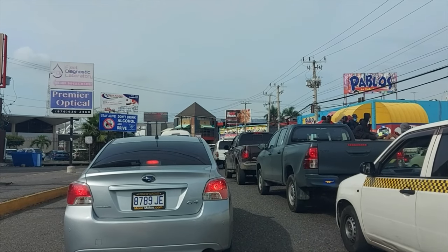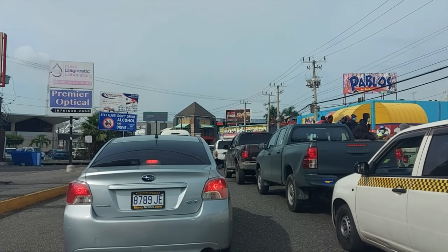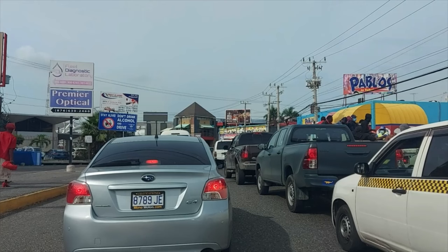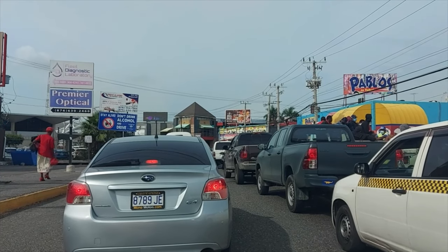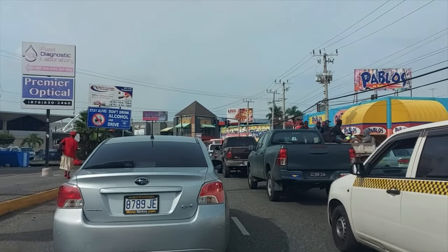And we know that Half Way Tree is that main city in Jamaica. It's the heart of all the commerce. Most pedestrian traffic passes through. Probably vehicle traffic too.